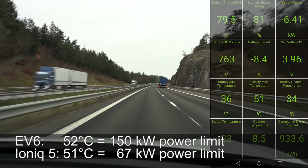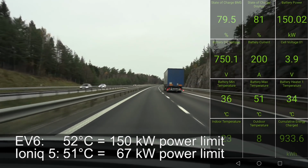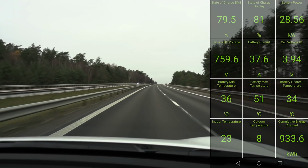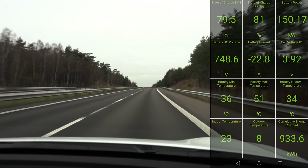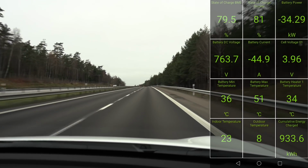Yeah, people in the chat here in the live stream, they claim 70 kilowatt if the battery is 52 degrees. Well. Yet another point where, yeah, okay, if we have 150 kilowatt like this, then it's not really a problem. That's almost 200 horsepower, isn't it? Well, it is 200, is it? Yeah, okay, good.